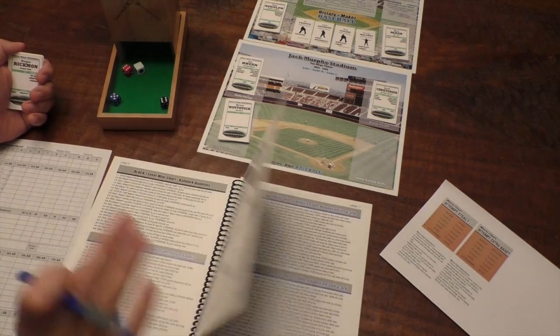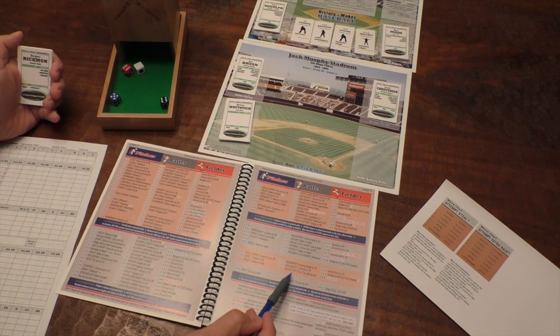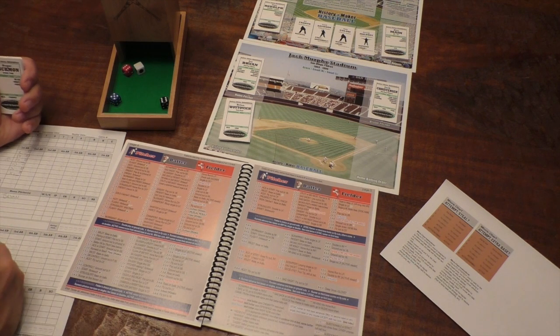5-6-6. Flip back to the main charts. 5-6-6. Is the pitcher wild? No. Does he have a good eye? He does not. So he strikes out.